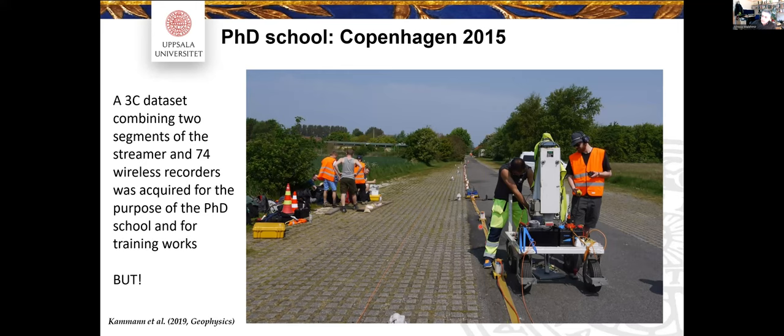This streamer that we have is segmented. In every segment currently, we have 20 3C units. So three segments would give you 60 units, and if they are 2 meters apart, you have a 120 meter offset. Then we combined that with the wireless recorders that you can see here. This time the streamer was only moved by hand, and we didn't have an overlap. The line was 240 or 260 meters long, so we decided to use the wirelesses for overlapping regions, where the fold drops.